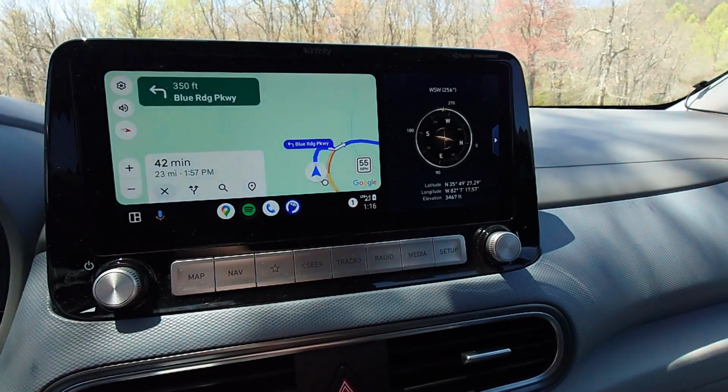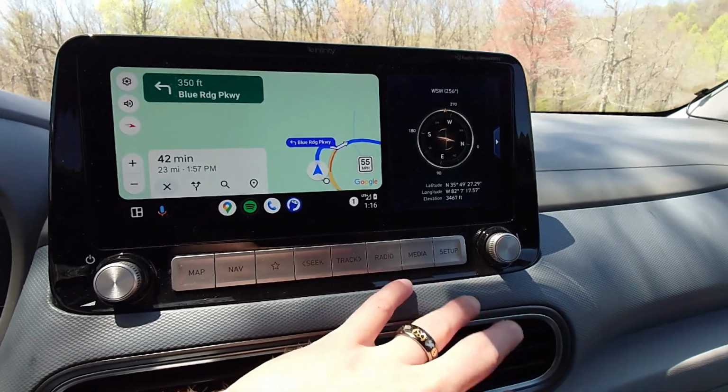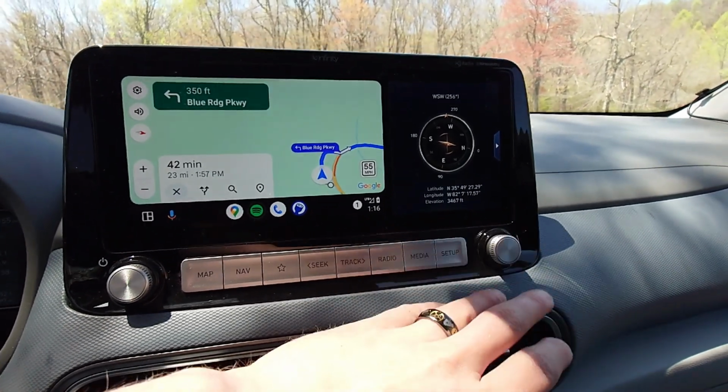We're at 3,467 feet. We were down a little bit lower than that, kind of on a bit of an uphill, just going up and down.